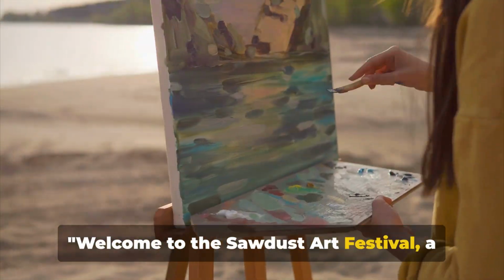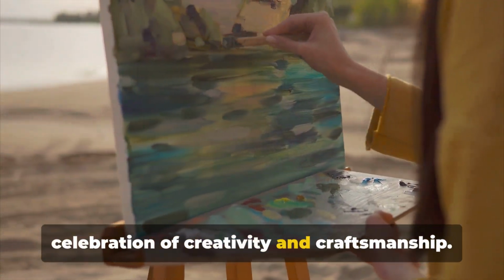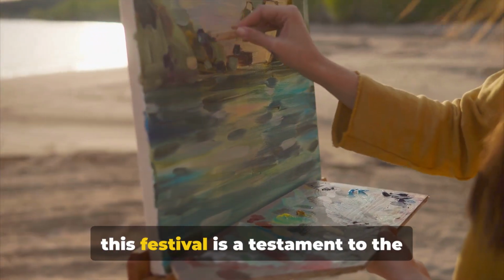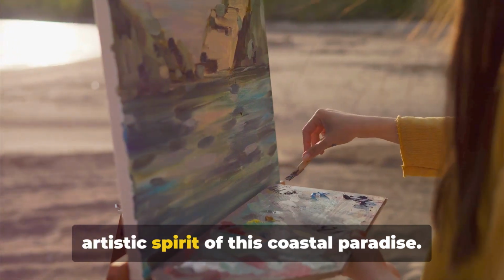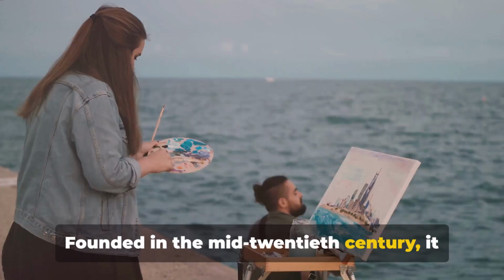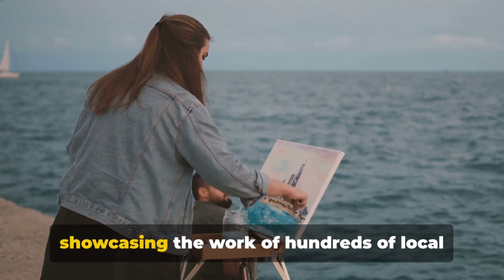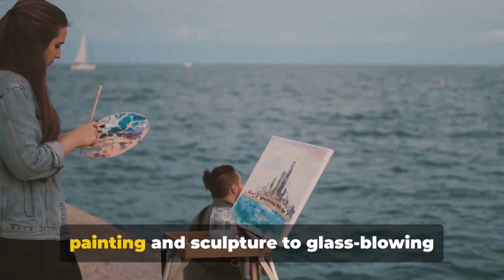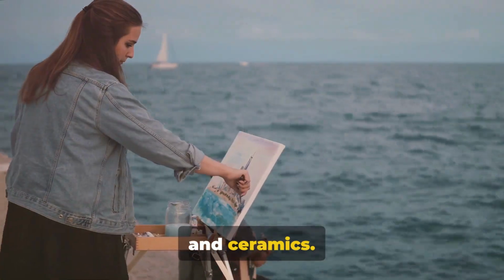Welcome to the Sawdust Art Festival, a celebration of creativity and craftsmanship. Nestled in the heart of Laguna Beach, this festival is a testament to the artistic spirit of this coastal paradise. Founded in the mid-20th century, it has become an annual summer tradition, showcasing the work of hundreds of local artists in an array of mediums, from painting and sculpture to glass blowing and ceramics.